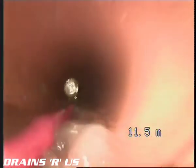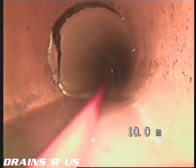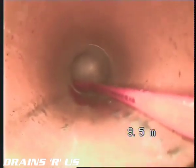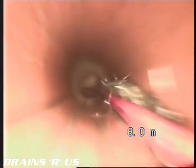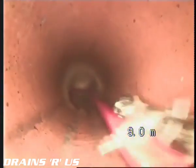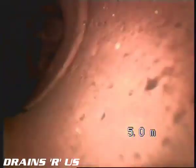So that must have been that joint there, so that's all nice and clean. That one's clean already, we've done that one on the way down, just lucky. And then they're just loose roots in the pot. See, I'm pulling them back, so they're loose, they'll flush down, that's all good. Up the junction.